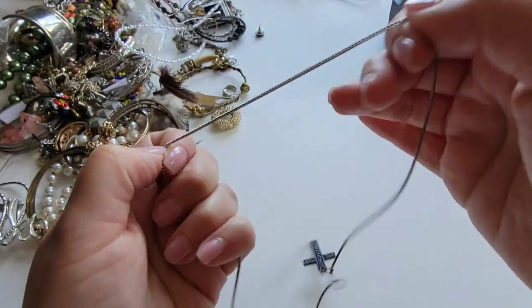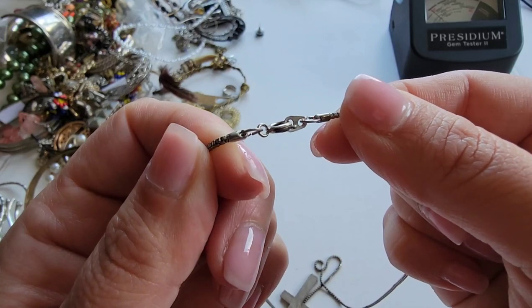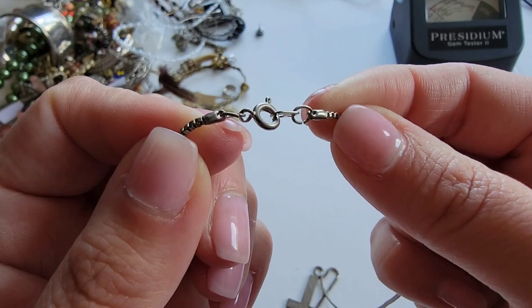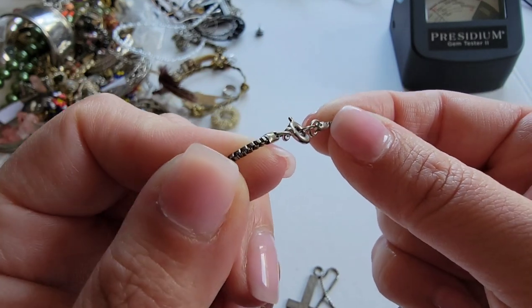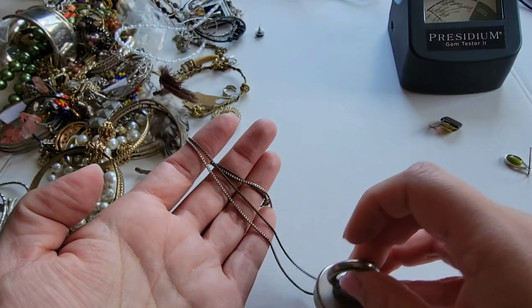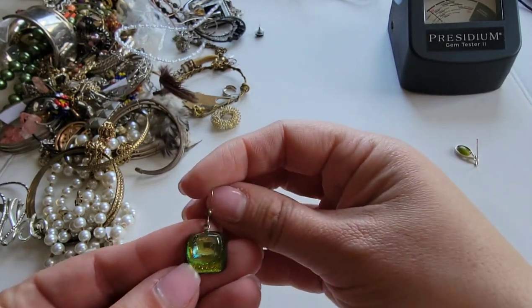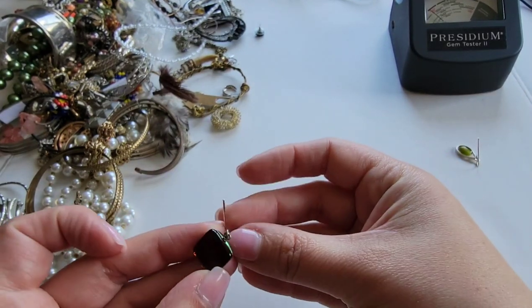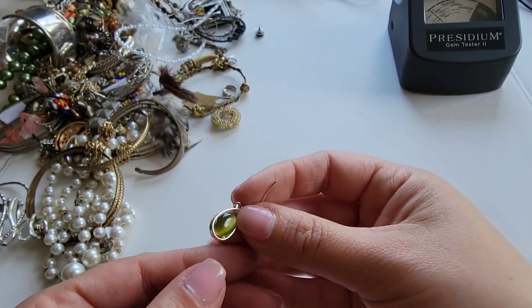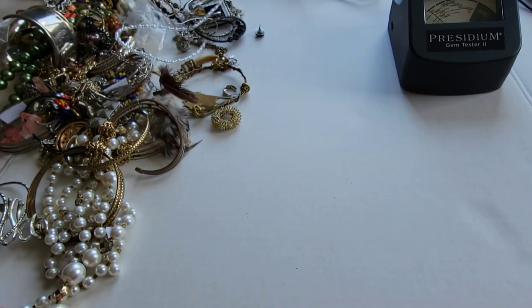Let's see. I'm seeing a copper undertone. I don't think this is silver. I mean, I could test it regardless, but here's a dichroic glass earring and another green cabochon single earring.